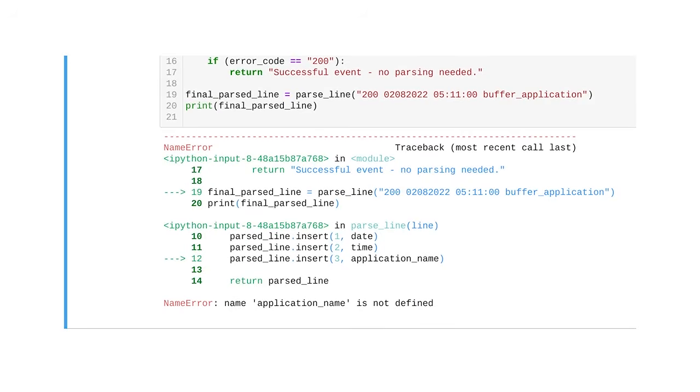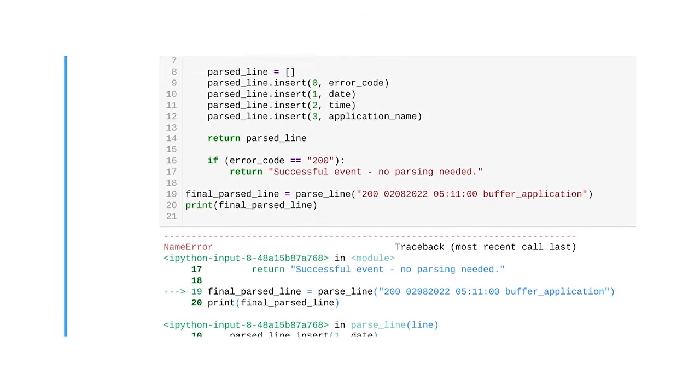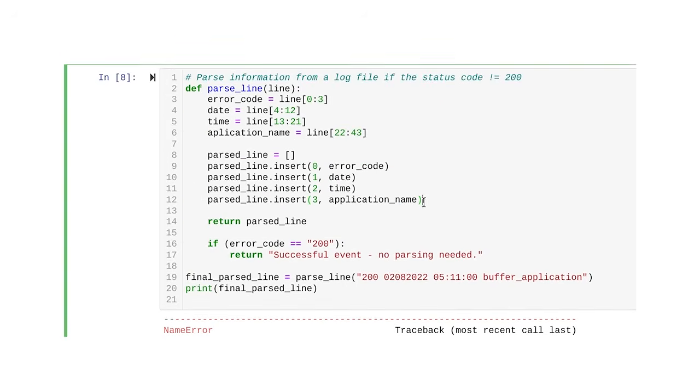But we have another error, a name error. Name error is actually a type of exception, meaning we've written valid syntax, but Python can't process the statement. According to the error, the interpreter doesn't understand the variable application name at the point where it's being added to the parse line list. Let's examine that section of code. This error means we haven't assigned the variable name properly. So now, let's go back to where it was first assigned and determine what happened. We find that this variable is misspelled. There should be 2 P's in application name, not 1. Let's correct the spelling.